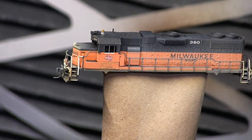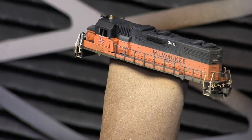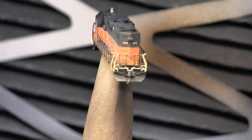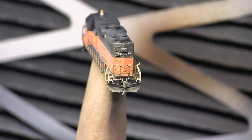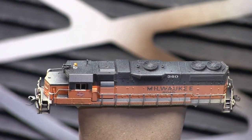That's with the sand and the earth tone. And I also touched up the beacon here because it was a little dirty. So after I shot it, I put another coat on there, so it's nice and good. Looks very good, very well. Thank you.